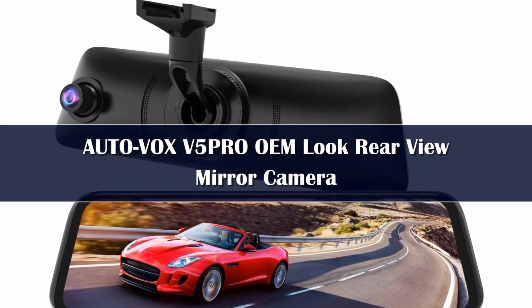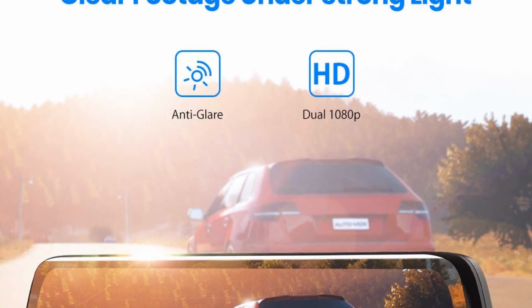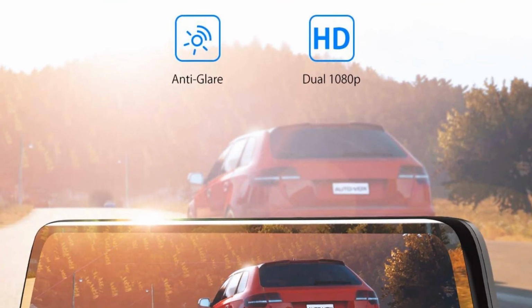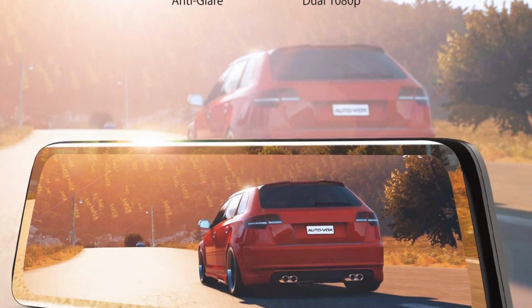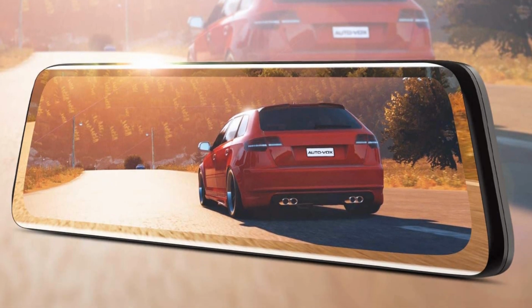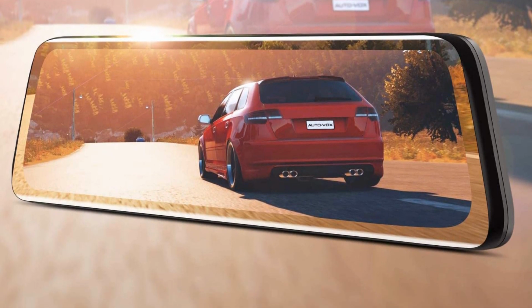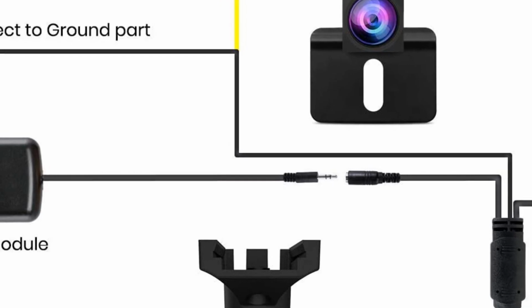Using V5 Pro's adjustable parking lines, driving will be easier. With this, you can estimate your distance and movement. And it can be done by just dragging the lines on the screen. For sure, it highly guarantees your safety. More amazingly, it comes with a GPS tracker, a rare and unique tool that is found in the Autovox V5 Pro. The videos taken by the camera coordinate with the GPS data to show you on the map how you are doing.